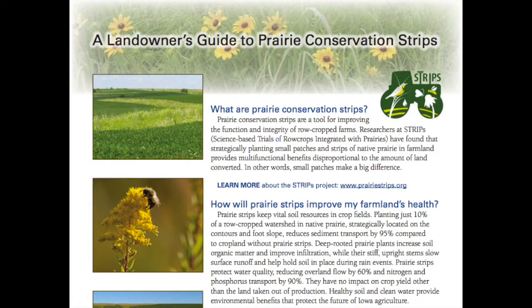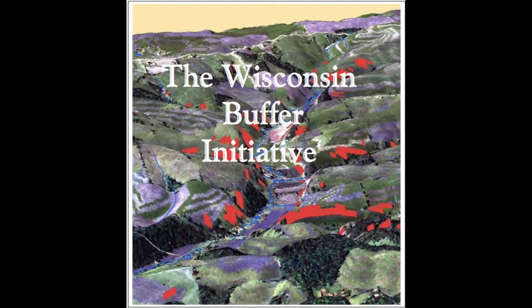Researchers and farmers in Iowa working on science-based trials of row crops integrated with prairies, or strips, have found that by taking 10% of the field out of row crop production and planting it with perennial prairie plants, reduces sediment movement off the land by 95%, reduces phosphorus loss by 90%, and total nitrogen loss by nearly 85%.